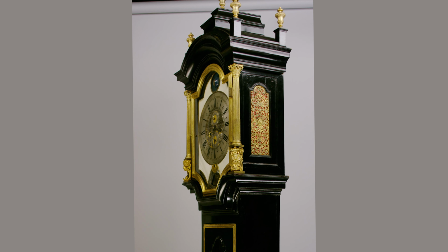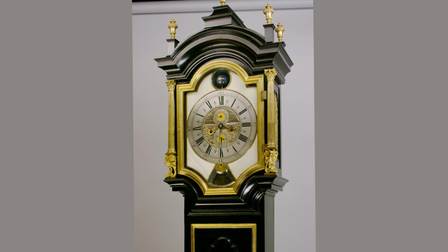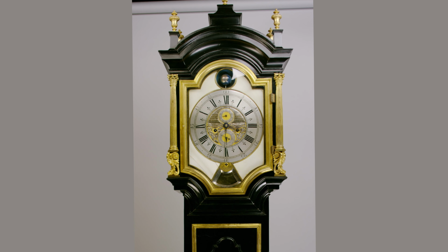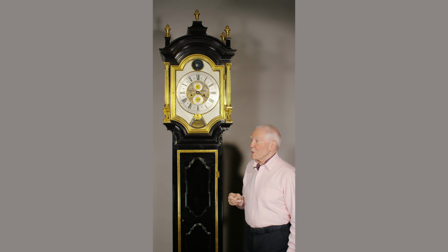The next owner had the sense to put it back, because you could see in the fruitwood underneath it had been black originally, so it's been put back to its original before it came into the collection. But it's a most amazing piece of work.